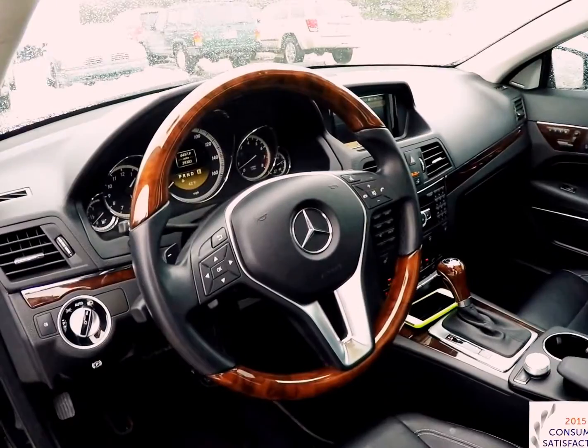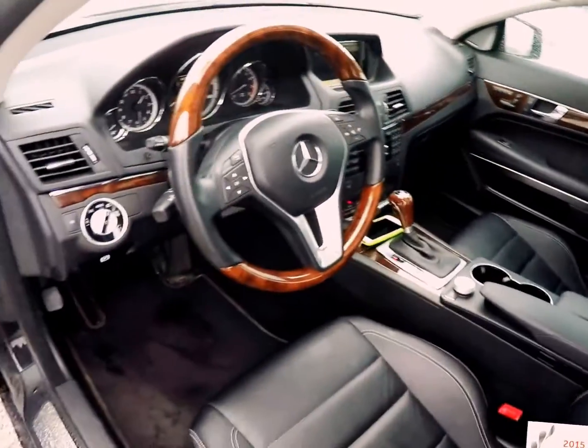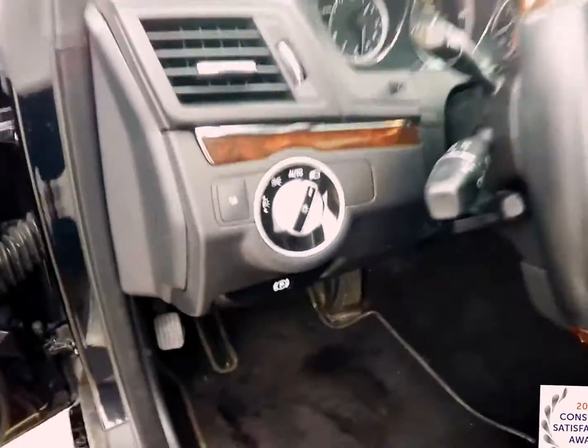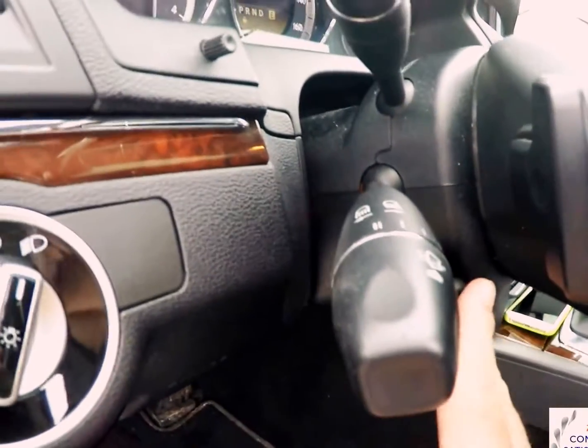Does have the wood package with the wooden leather steering wheel. Also has the wood shift knob, automatic headlamps with fog lamps and rear fog lamps. Also has a power tilt and telescoping steering wheel.